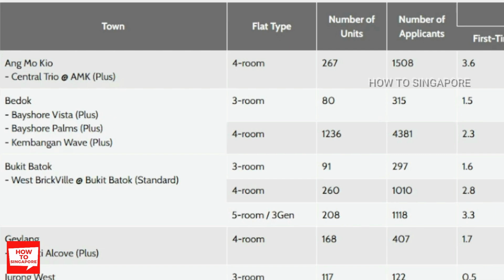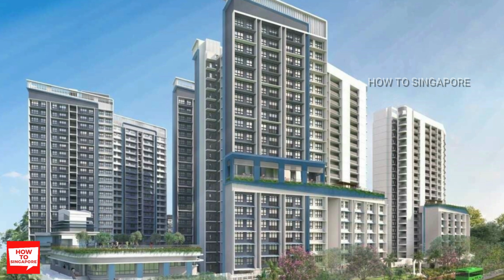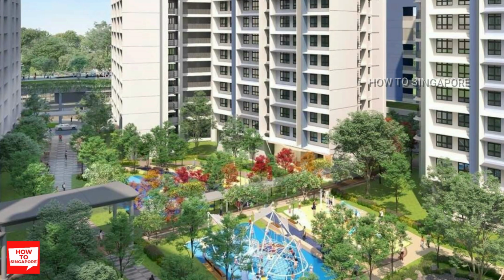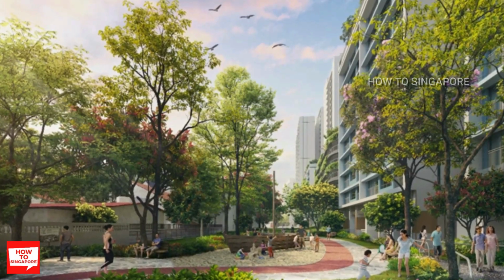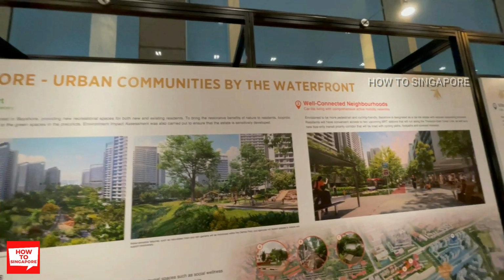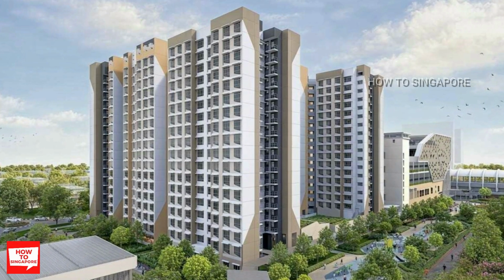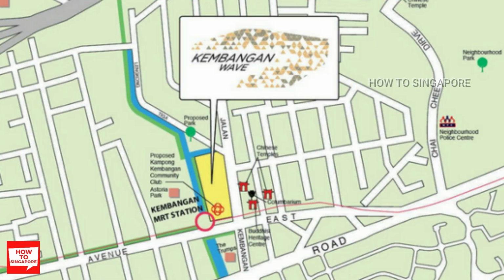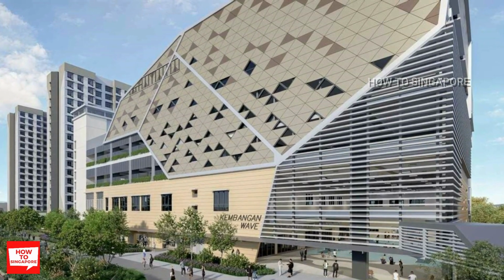Anyway, as expected, the application rate for these 3 Bedok projects are still lower than the Central Trio at Ang Mo Kio, although Bayshore Vista and Bayshore Palms might have a good potential future down the line, but the reality is, the Bayshore area will probably need another decade until it fully matures and convenient. Until then, it won't be so easy to live surrounded by construction sites and deal with the noises. It would be interesting though if they could show the breakdown, because I'm guessing Kembangan Wave should be more popular than Bayshore Vista or Bayshore Palms because it is literally next to Kembangan MRT station and will be integrated with 5-story building that has health facilities, supermarket, eating house, and many more.